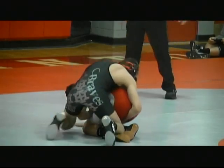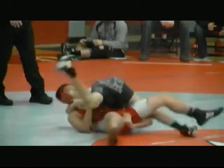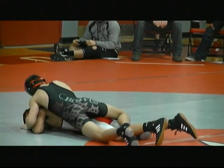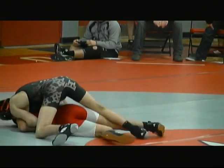If he can get some wrist control, he could score, and he really is in dire need of having the score right now. Tried to roll through. You saw that his head went down and his back went over. That's really tough. When you're in the bottom position, you've got to fight to keep that head off the mat. And time's running out on Anderson.